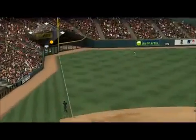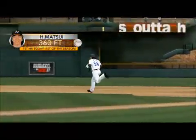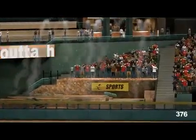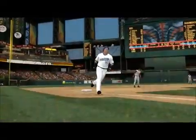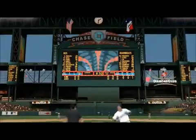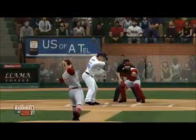Here's a swing, line drive down the left field line. Gone! Goodbye home run. The first run of the ball game. You'll have to get that on the big fly ball and a 1-0 lead. Gary, he looked like he was setting on that pitch. He got it and drove it out of the park.